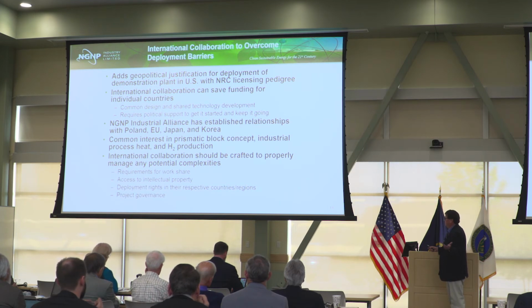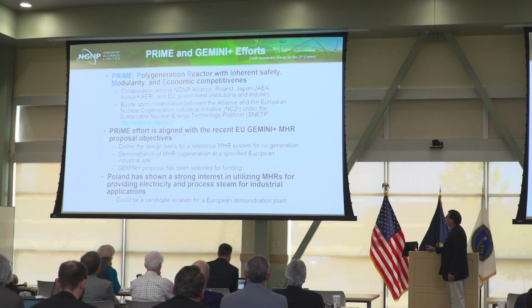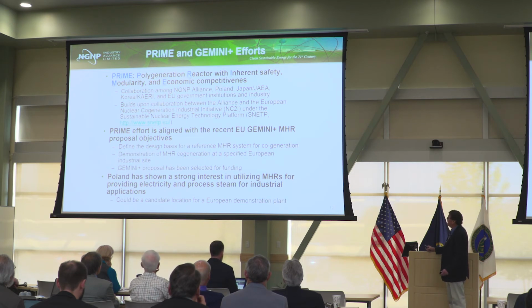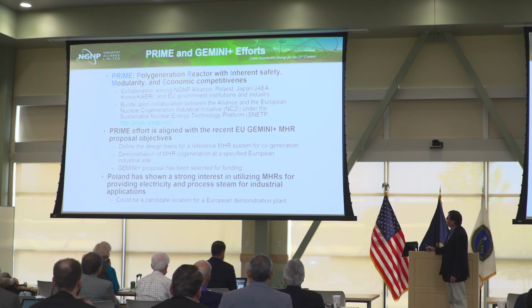But, as Dennis emphasized, any of these international collaborations have to be properly crafted to avoid the complexities that could come up, like the requirements for the work share, intellectual property access, deployment rights in respective countries, regions, as well as the overall project governance. There are a couple of ongoing efforts. One is PRIME, which is called the Polygeneration Reactor with Inherent Safety, Modularity, and Economic Competitiveness. That's kind of a mouthful. But this includes the NGNP Alliance, Poland, Japan, JAEA, Korea, KAERI, and EU governments and institutions.